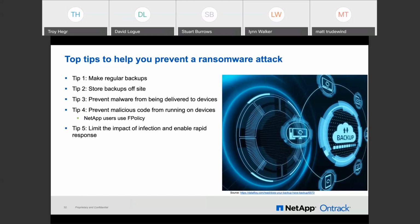Do you have a forensics investigation tool, like a Carbon Black or a Bit9 or something like that, running in your environment, where you can protect those systems and take care of the data that's out there and take care of those people that are out there? So I think that's about it for me, Troy.